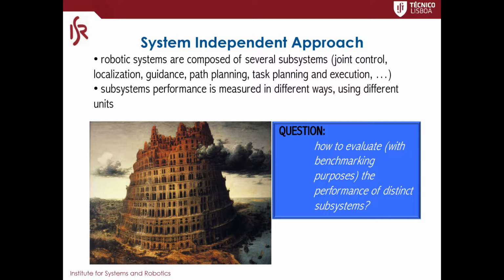Okay, so let me now dive into what I call my probabilistic approach, independent from systems, to benchmarking. And this is the core of my presentation.